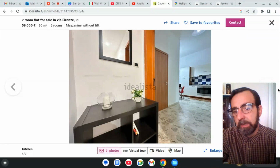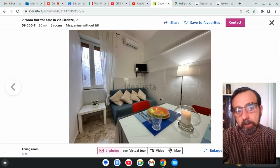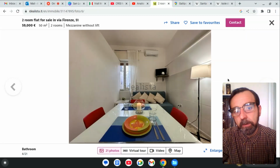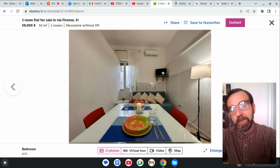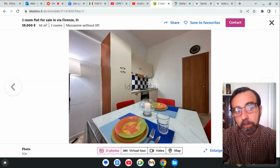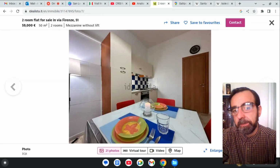Now here we have a door. I still don't know where that door is leading. So we have a window, air conditioning. Okay, here we have a plastered wall, and also it's connected to that door that we saw before. So probably there was a big open space, and they probably made another room over there. Okay, space is not huge, but again, for this price, for 59,000 euro, 50 square meters, this is another door. I guess this is probably the bathroom.